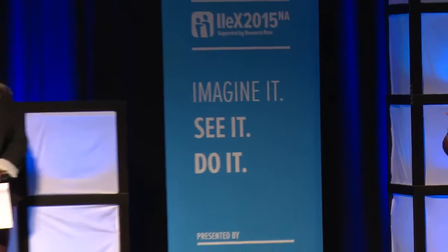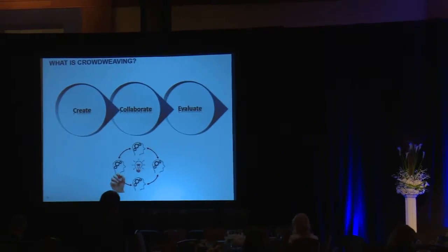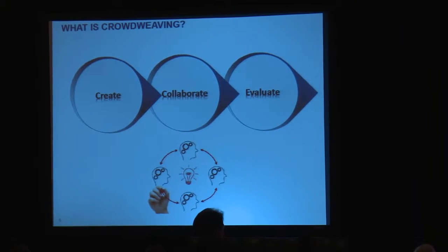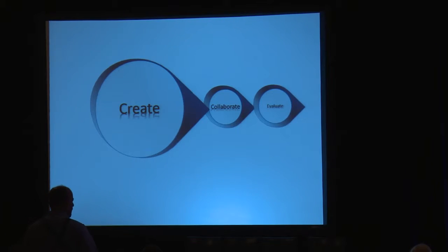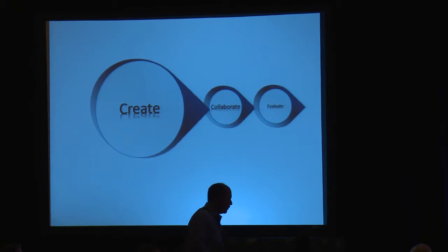In phase 1, which we call creation or ideation, we typically come up with a challenge for the consumers, and we pose them with a question. How can you solve this problem? What is your ideal solution to this problem? Then we give them a certain amount of time to independently come up with their ideas and post them to our platform. After a few days of ideation, we go into our phase 2, which is called collaboration.